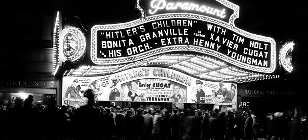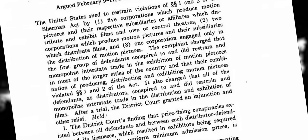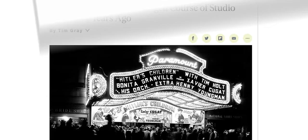In 1948, the Supreme Court told big movie studios that they needed to separate themselves from the theater chains that they owned. This meant that movie studios could no longer monopolize theaters with their own movies. That was very important, a very smart decision, and something that I'm glad that we don't really see that much of anymore.